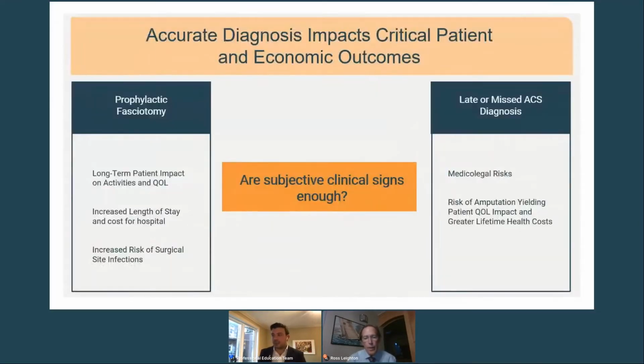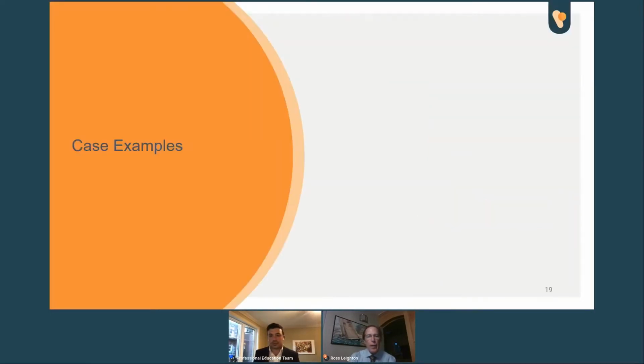This is the diagnostic impasse, of course. Are the clinical signs enough? So we get prophylactic fasciotomies. We don't do too many of those. At the same time, we don't want to miss any acute compartment syndromes, and we want to make sure we get all of those, as we'd rather have more of the prophylactic ones going forward. But can we find a nice solution that will reduce the prophylactic fasciotomies and at the same time completely avoid missing any acute compartment syndromes?